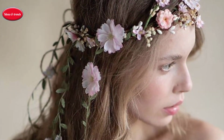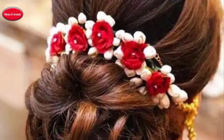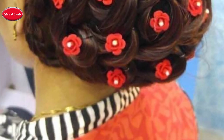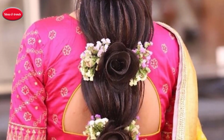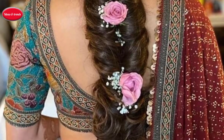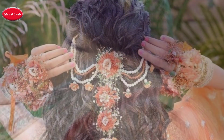Number 4. Don't overdo. A flower hairstyle will rock your bridal look as long as it is not overdone. A hairstyle with blooms looks classy when it's done as subtly as possible. Adding too many blooms mars the look. Instead, most stylists advise using one or two kinds of blooms and using them minimally. If a bride wears a bun, using two blooms on one side of the hair does the trick of looking stunning. In all cases, do avoid sticking too many flowers in your hair.